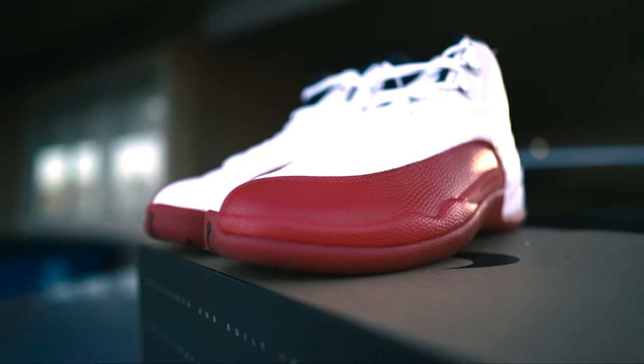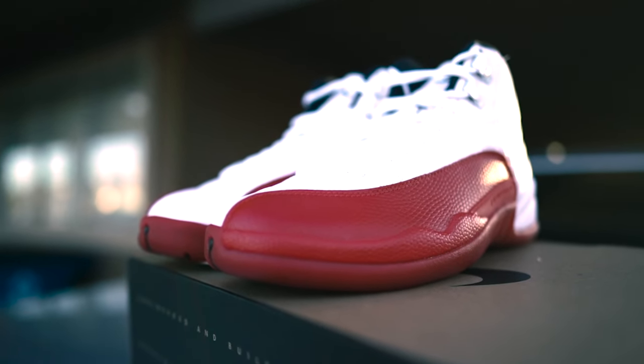Always been on the 12s, man. And look, the quality is beautiful. It didn't come with any extra shoestrings. But nobody ever puts extra shoestrings in any of the Retro 12, so they don't really need the extra shoestrings for those. But yeah, they didn't come with any shoestrings.